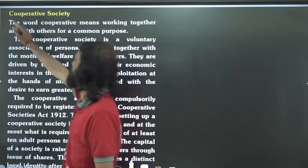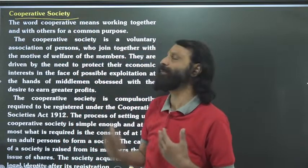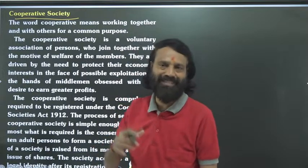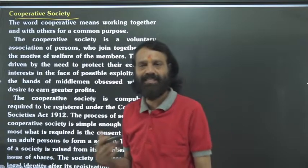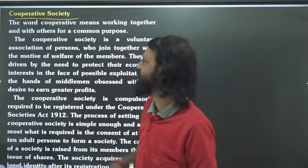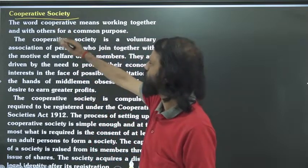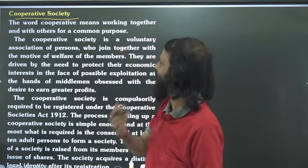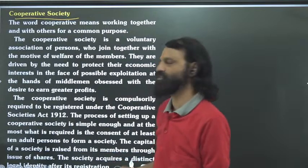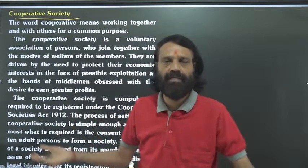Now we are going to learn more about what a cooperative society is. We have already completed the partnership business and partnership organizations, registration procedures, etc. Now we will study cooperative society. The word cooperative means working together with others for a common purpose. So, cooperative societies are of course everywhere in our country.